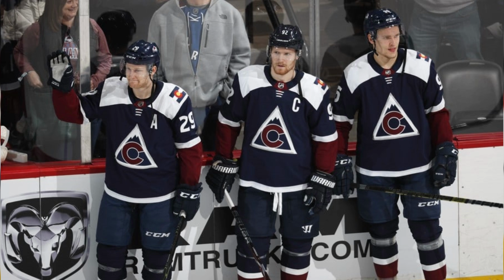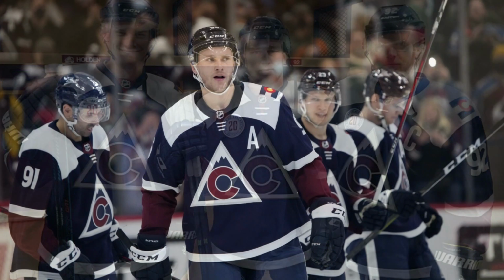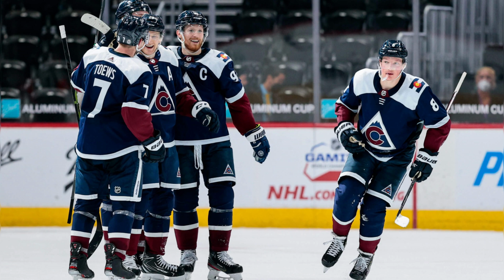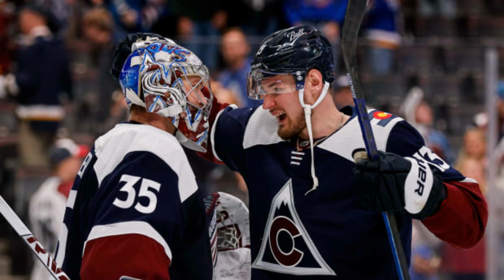The best part of Colorado's jersey is the state flag on the shoulder and the white design on the top as well. The triangle logo does feel a little bit misplaced and maybe just doesn't really fit with the rest of the jersey. I like this one, it's just not my favorite. I'm going to place it in the solid category. It's a solid addition to the roster for the Avalanche's jersey collection, and I can see why fans would buy it.